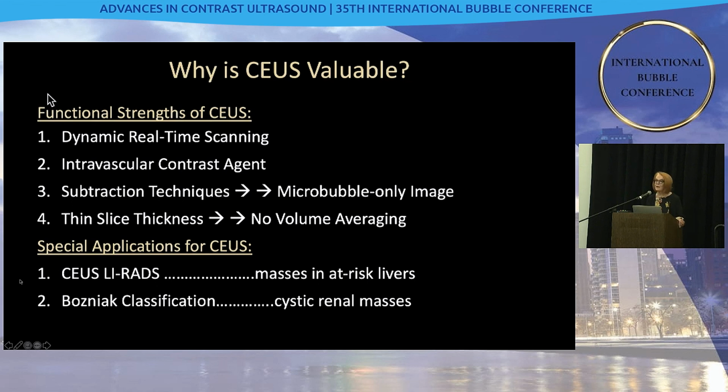So having used that as an introductory case, I'd like to now change over to a different approach and look at the value of CEUS. So let's look at why CEUS is valuable as an imaging technique. First of all, there are functional strengths of CEUS. These include a dynamic real-time scanning technique, intravascular contrast agent, a subtraction technique that produces a microbubble-only image, and the use of thin slice thickness, which removes the problem that plagues CT and MR scan called volume averaging.